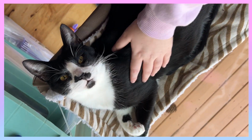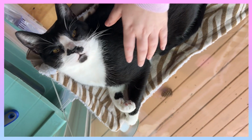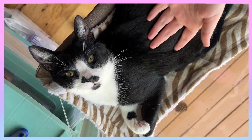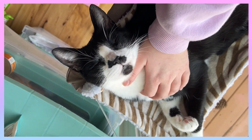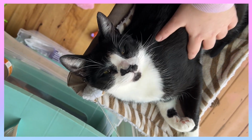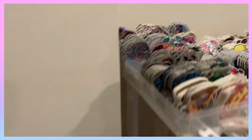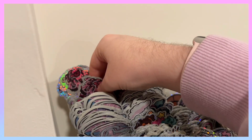Little lunch break. It's about near 2 o'clock, I think. So it's about time to get back into it since I'm running out of daylight here. So I'm gonna go ahead and get the stickers that I'm swapping out while I'm over by my products.